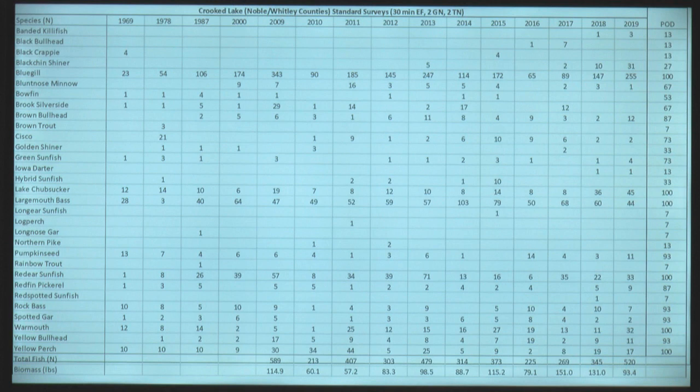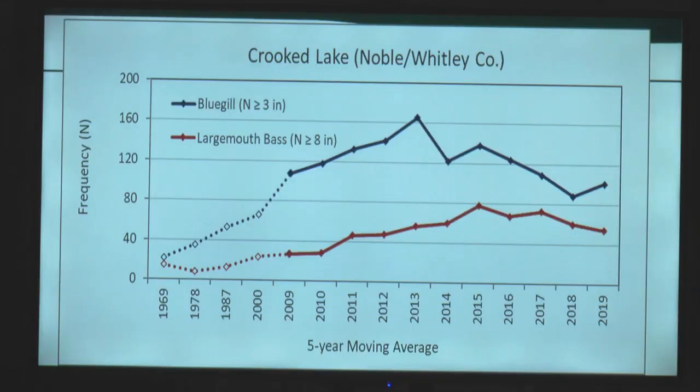So this is, the blue line is bluegills over 3 inches that we've caught, so the number that we've caught. And then the red line is largemouth bass over 8 inches we've caught. So a lot of times we hear, oh, fishing, we caught so many more bigger fish back in the day, right? Oh, in the good old days, okay?